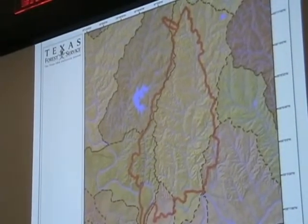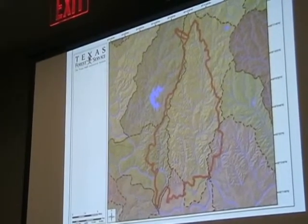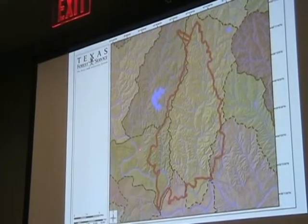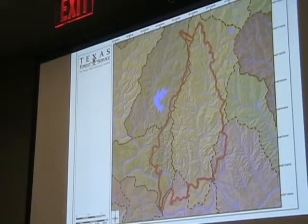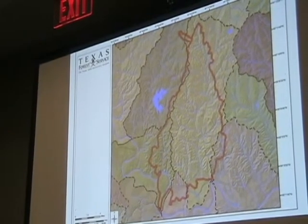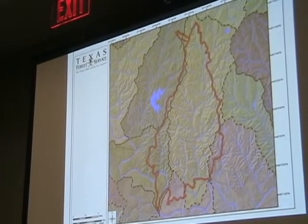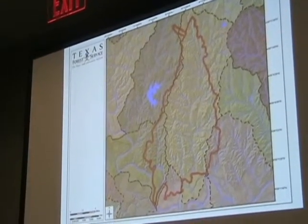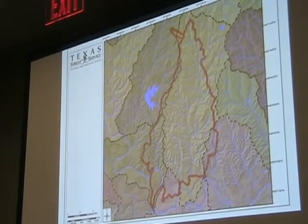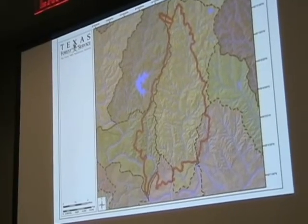Okay, this is a watershed map for the Bastrop region. It's hard to see, but we still have the Bastrop State Park right here. What I wanted to show you with this is these watersheds, these areas where all the water collects to one local area. The primary one that the fire burned through here is the Allen Creek watershed, okay? And so these are the areas where we could expect water quality impacts to occur.